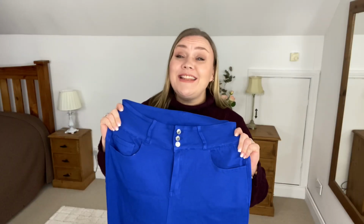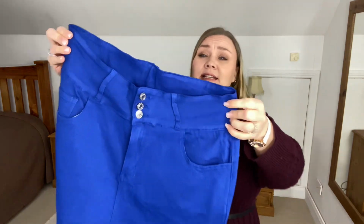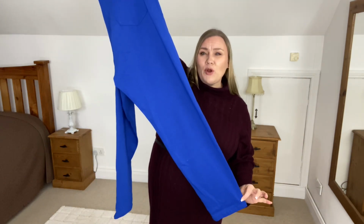Next up, I found these jeans in a gorgeous electric blue. It is a plain and simple pair of jeans. There aren't really any details in it. We do have 3 buttons up on the top and then the zip closure. Other than that, it is a normal pair of jeans, front and back. It looks to be more of a straighter leg. I think they were called skinny, but you know, jeans on SHEIN, that can be a hard one.